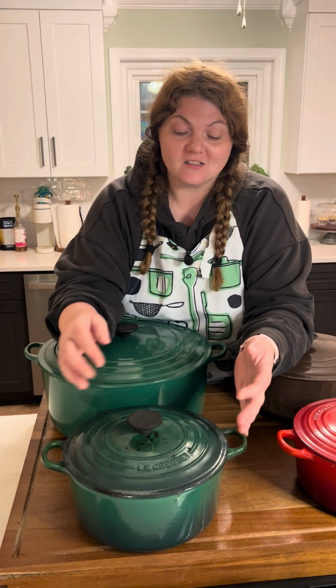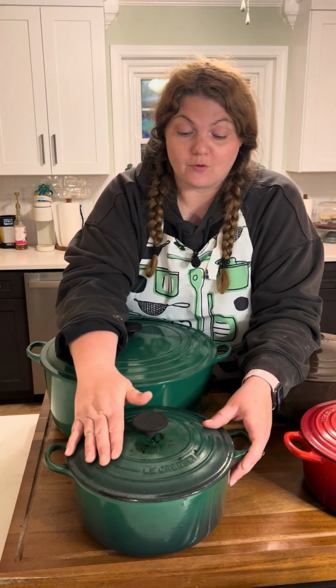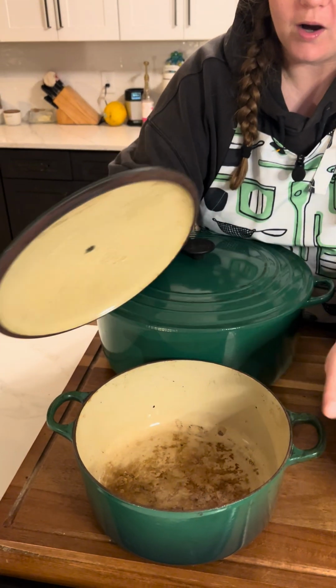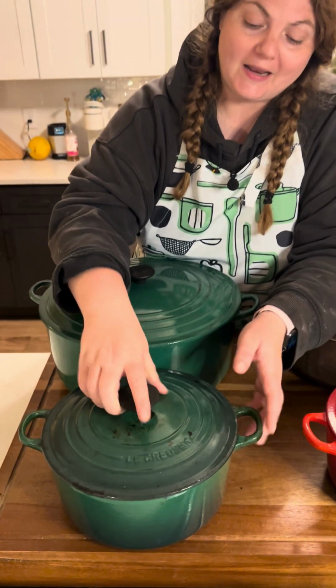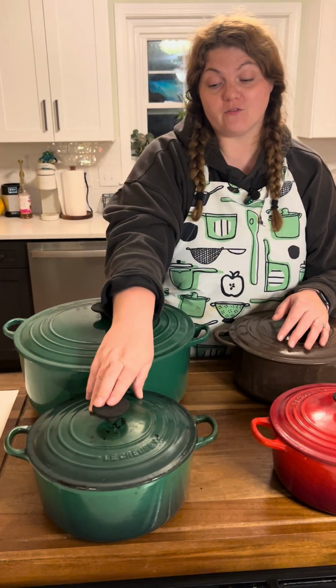It's got enough height. I don't feel like you need to have a second specialty Dutch oven for your bread baking. I do mine right in this pot, and it just does great with it. This is again the 24. You can see a little of the browning in there. That is from baking in the oven at high temperatures. But it is a great pot. This is again 4.5 quarts.